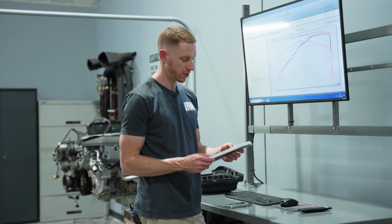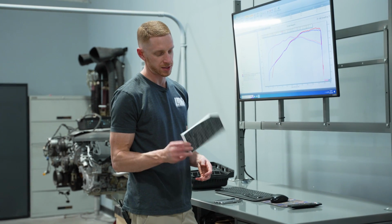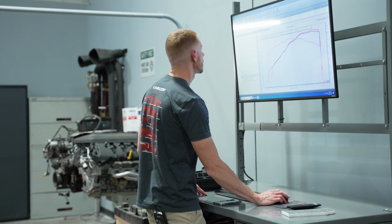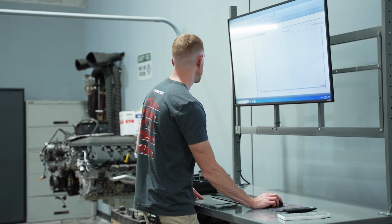And I was kind of joking with the guys that this seems like the same filter that I have in my refrigerator at home. So yeah, kind of dorky, but we'll close those out and open up the 7th gear pull.